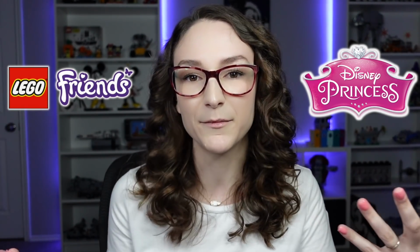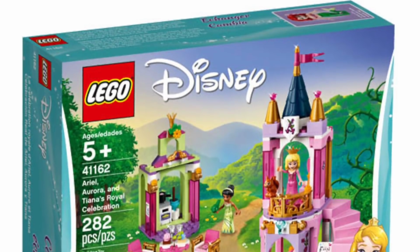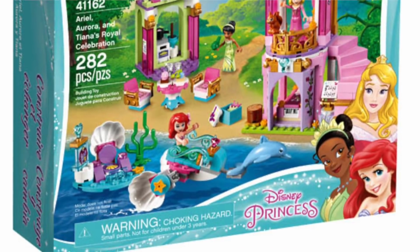Recently I've gotten a lot more into the Friends sets, and I was looking at the Friends vs. Disney Princess sets at Target, I think. And I was like, hey, these Disney Princess sets cost more than the Friends sets. That seems weird because they're very similar, right? They both have the mini doll thing going on. They're both colorful, bright and fun. The marketing strategy is very similar. So I wondered why that is, and if they do cost more, how much more do they cost?